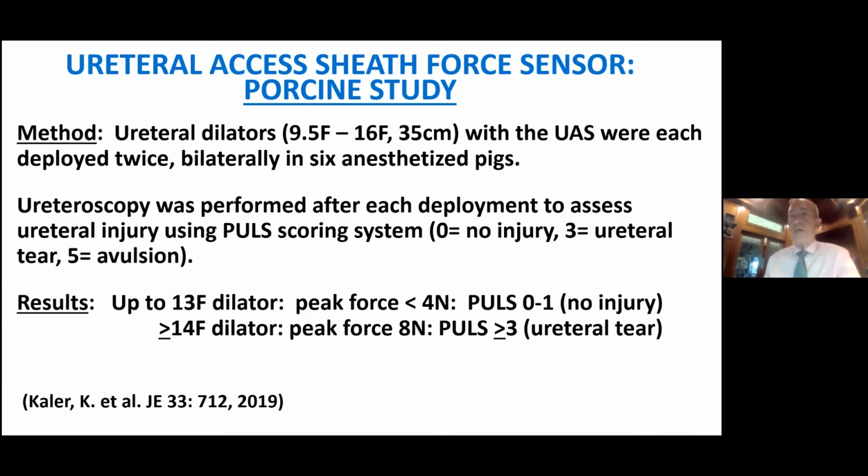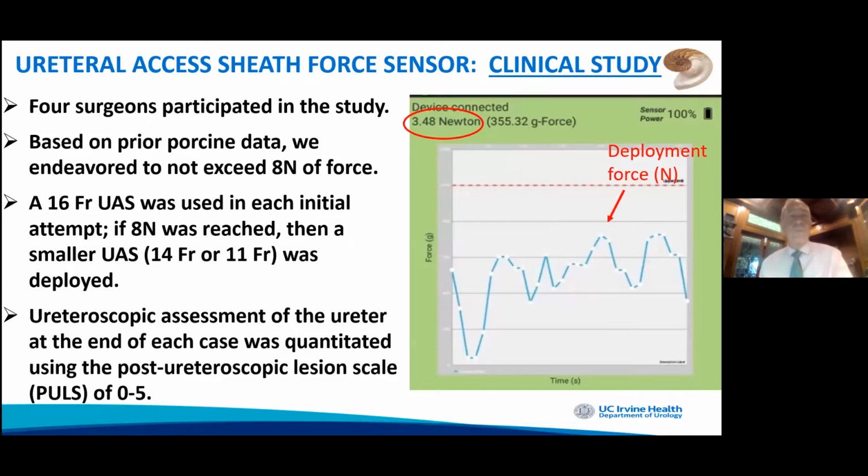This was then taken into a clinical study. Four surgeons participated, and we recommended that they do not exceed 8 newtons of force. In this regard, a 16 French rather than 14 French was used as the initial access sheath to pass. And if 8 newtons was reached, it was recommended that you then downsize the sheath.